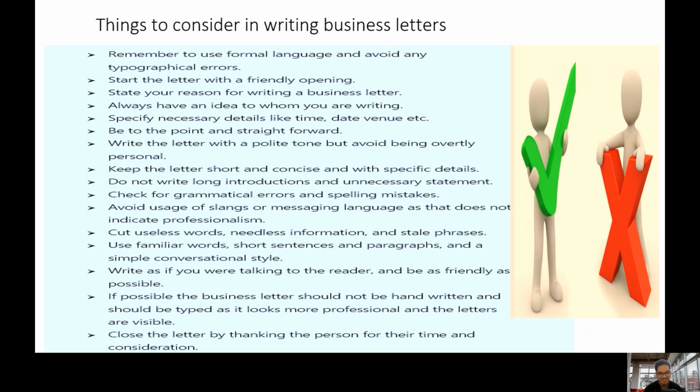That is not professional at all, and you should avoid using slangs and messaging language like that because, again, it takes away from the seriousness in a business setting. Cut useless words, needless information, and stale phrases. Sometimes there are words that contribute absolutely nothing to the business letter. They are there just for show.